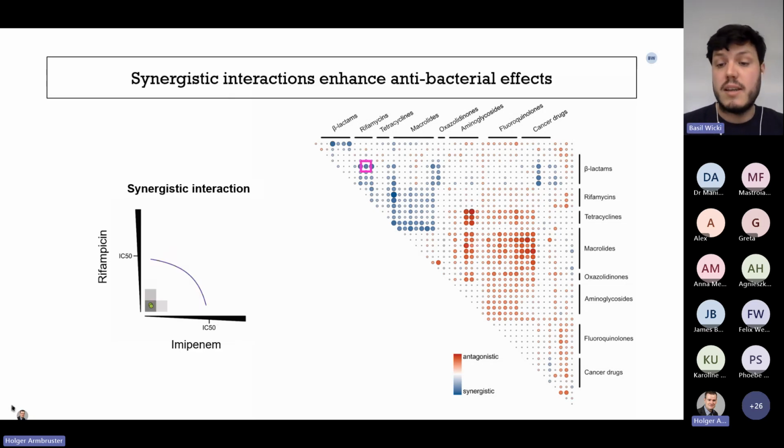The good news is I also identified very strong synergistic interactions. And one example I would like to highlight is this combination of the rifampicin and imipenem, so a rifamycin antibiotic and a beta-lactam antibiotic. And this combination is, for several reasons, not yet used in the clinics against M. abscessus, but it highlights the potential of combinations with a very strong synergistic effect to be studied in more detail and hopefully find better combinations and treatment regimens in the future to treat pathogens such as Mycobacterium abscessus.